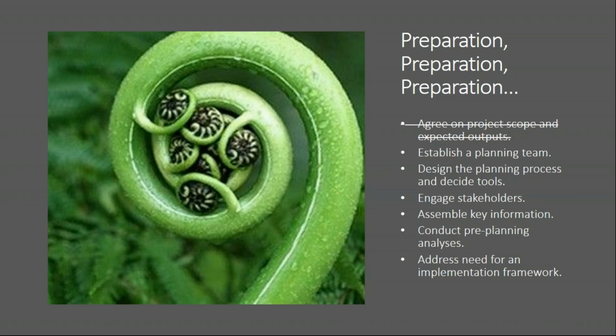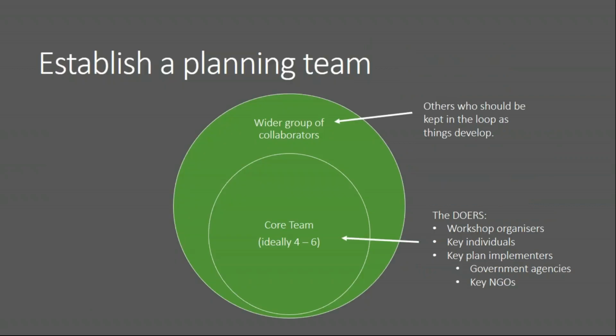So having got to that stage, then we need to establish a planning team. Now, I won't say too much about establishing a planning team. Once we have the size and shape of the problem, we should be able to start to get a sense, with help from the organisers, about who the key players are that we want to keep in the loop, and about who are the people who might actually be the doers, who might help us to get things moving, who might actually do the work of organising people, rallying people, putting together invitations to the workshop.